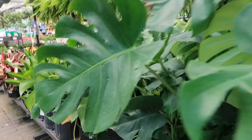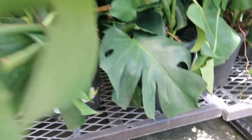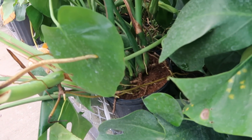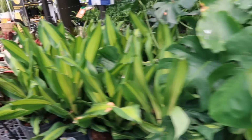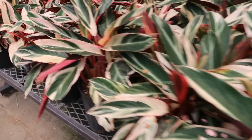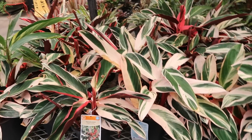There's the deliciosas. Oh, wow. Those are full. $22.98. And those are big. Looks like there's a couple of plants in each pot, but they are really big. Look at that. Here's the Stromanthe we saw. $22.98 for the larger pot, $10.98. These are so common here. It's incredible the price that they are here.